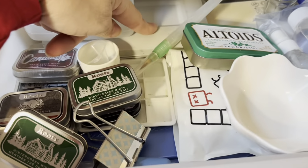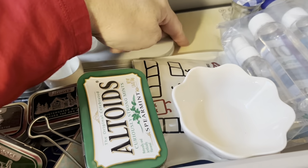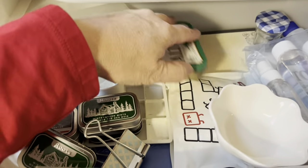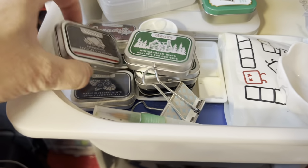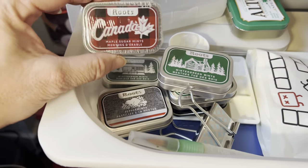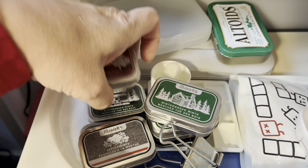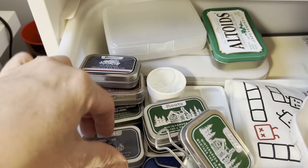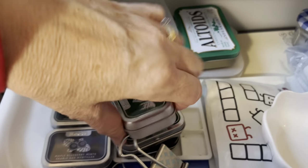I have my old paint palette. That's the one I used when I did my squirrel book. I have my watercolor paints under here. I have all these tins that I collect. These are awesome. At Roots, you can get these little tins with mints. So I got the red one. They're not even open yet. I got the red one. I got the green one. I got the sweater one. I got the blue.